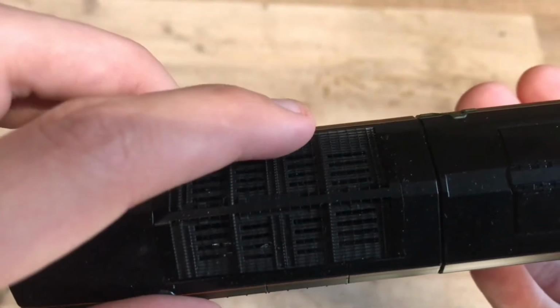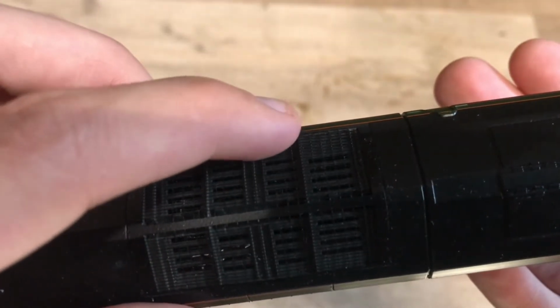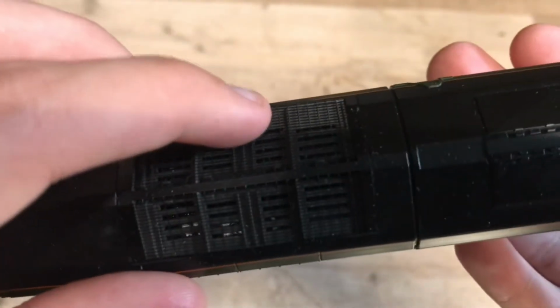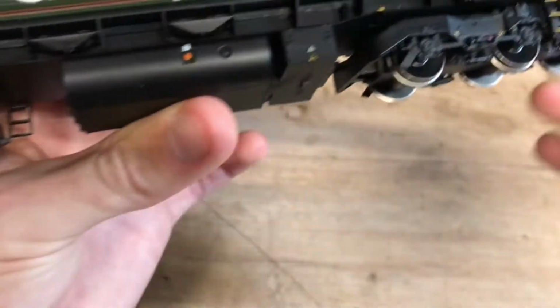And that grill there looks a little bit loose. Yeah, that grill there's a little bit loose for some reason. I'm not sure why, but it's not fully loose. But it looks like it's just a little bit bent or something. I'm not sure why that's like that, but I'm sure that can easily be repaired. I'm not going to do it though, because I don't feel very confident.